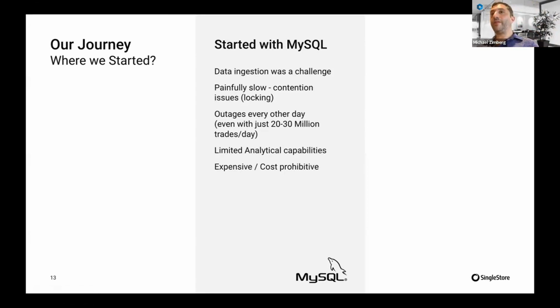We had outages every other day. That's true. Our table of trades would get to a few billion, and then it would not be queryable anymore. And as I'll show you when I screen share, I have one table in SingleStore that has 123 billion rows in it, and it is queryable.